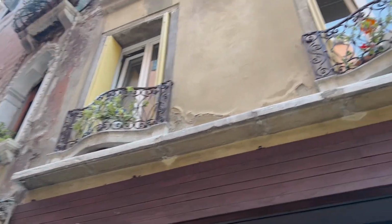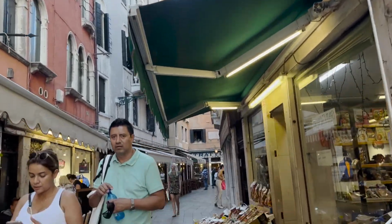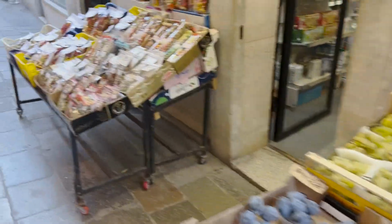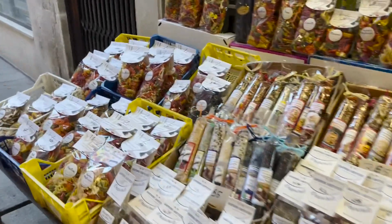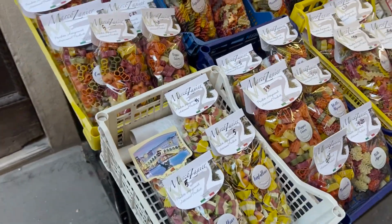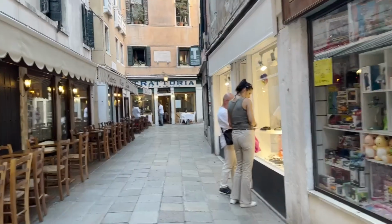Seeing how pretty the balconies on this building are. They're all beveled. Little fruit market. They're saying you can see this pasta in TJ Maxx. It's in our 20s too.